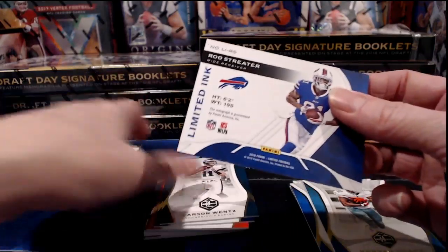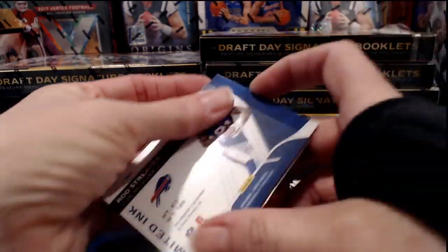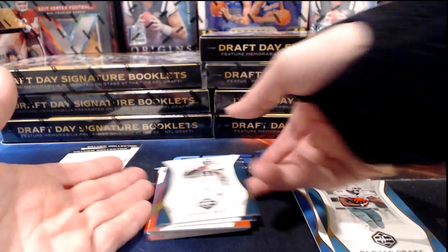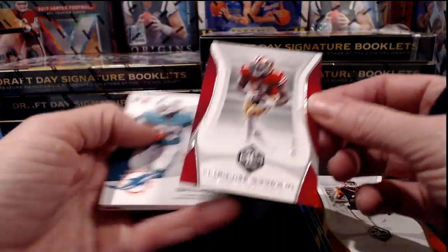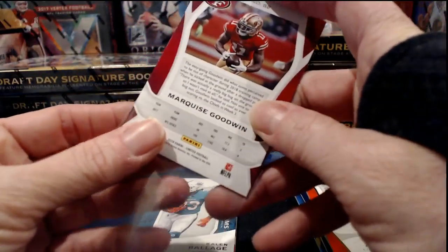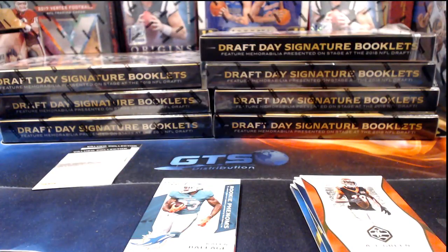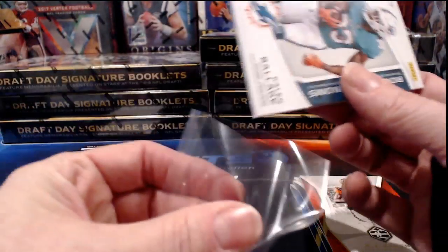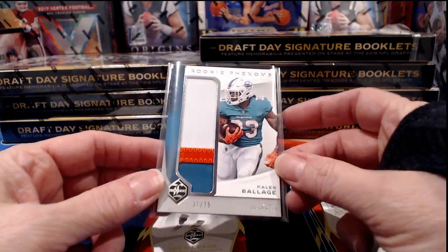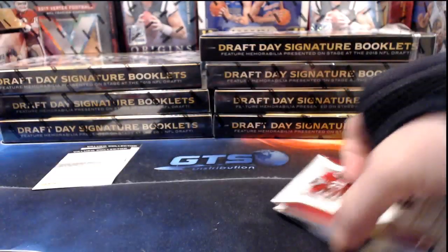The same but different. The Bills hit some limited ink here. Rod Streeter coming out for Buffalo, number 299. I think we hit him in another case, too, if I remember correctly. Same guy. To 99, Marquise Goodwin. Orlando, you're asking if Darius Leonard is in here. You would have to look at the checklist. I'm not familiar enough with the individual names on the full checklist to answer that for you. Kalen Ballage, Rookie Phenoms. That is numbered to 75. Nice three-color relic. And the Dolphins continuing to pile up the hits here.